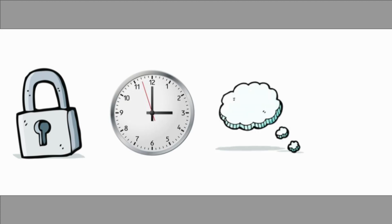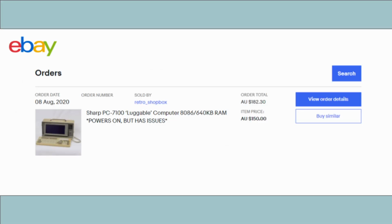So when the pandemic event of 2020 kicked in, I found myself suddenly at home with some spare time and began to think, I wonder if I should get a really old computer for my retro shelf. Something yellowy beige, to match my Commodore 64. Could be good for a laugh. Wonder what's on eBay. Well, this was on eBay.